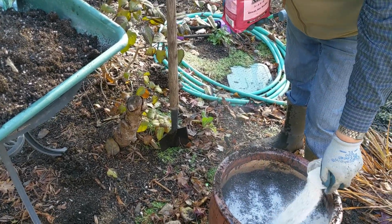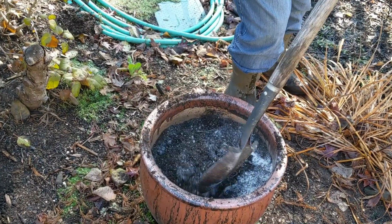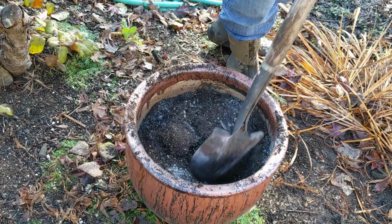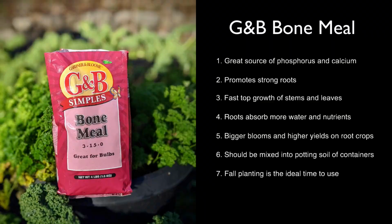When you're using a container, bone meal is most effective when mixed into the potting soil since the phosphorus in bone meal doesn't move down through the soil profile. The ideal time to use bone meal is in fall plantings, as it takes a while for the phosphorus to break down and become available for plants to use.